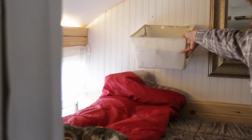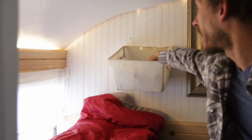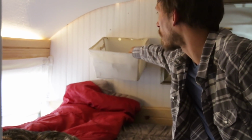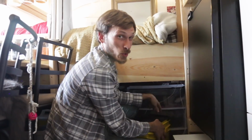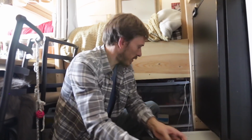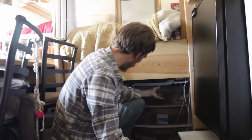This is just a little catch-all that I mounted to the wall, and it holds quite a lot. We put both laptops in there and a few books. And then under the bed, a lot of storage. It's a queen-size bed, so you have all storage underneath, the same size as the bed. This is our dresser. We have 2 of these down here and a hamper.